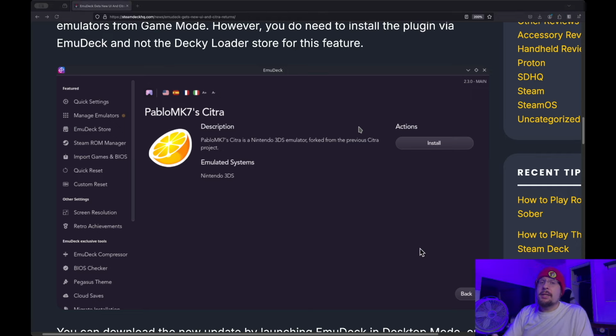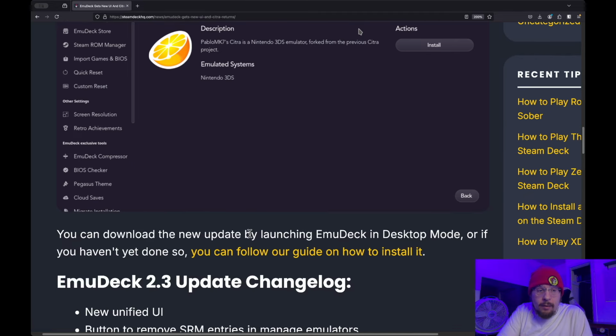It's not actually the old maintainers of Citra that are getting their emulator back on EmuDeck. This is just a fork, if you will, of the old emulator that somebody's just altering code.